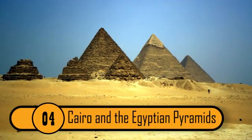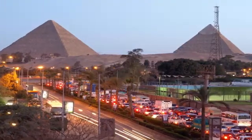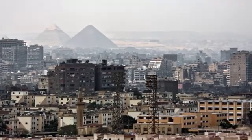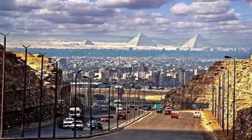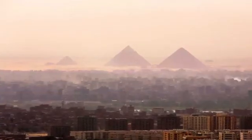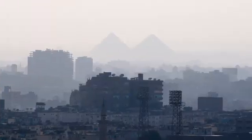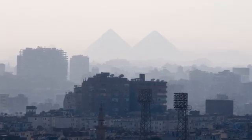Number 4. Cairo and the Egyptian Pyramids. Most people know that the city of Cairo in Egypt is very old. It's easy to read about it and think that you understand it. It's not until you see a picture like this that you truly understand how old the city is. If you look out into the distance of this photo, you can see the Egyptian pyramids. The ancient city was built around the pyramids, and this photo is absolutely amazing.